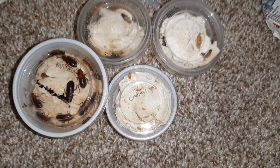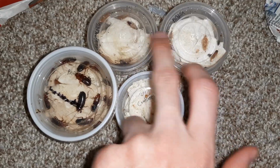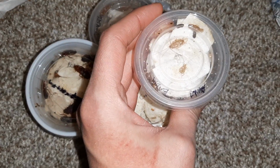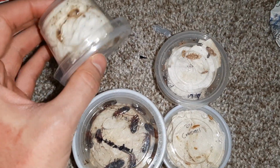And you know, when I reship these out, I will probably refrain from sending adults. Granted, the adults may have survived just fine if they arrived on time. They probably would have, but yeah, I'll try to send more nymph heavy groups just to make sure.